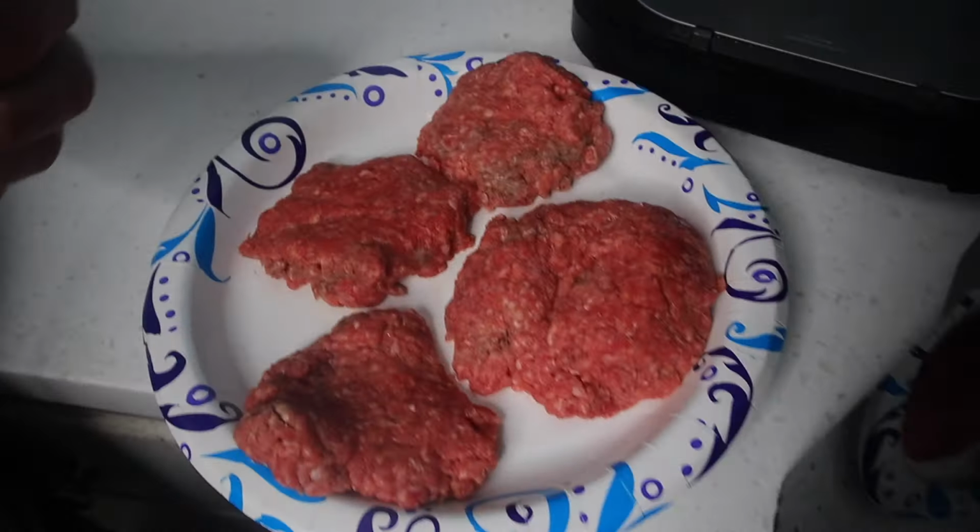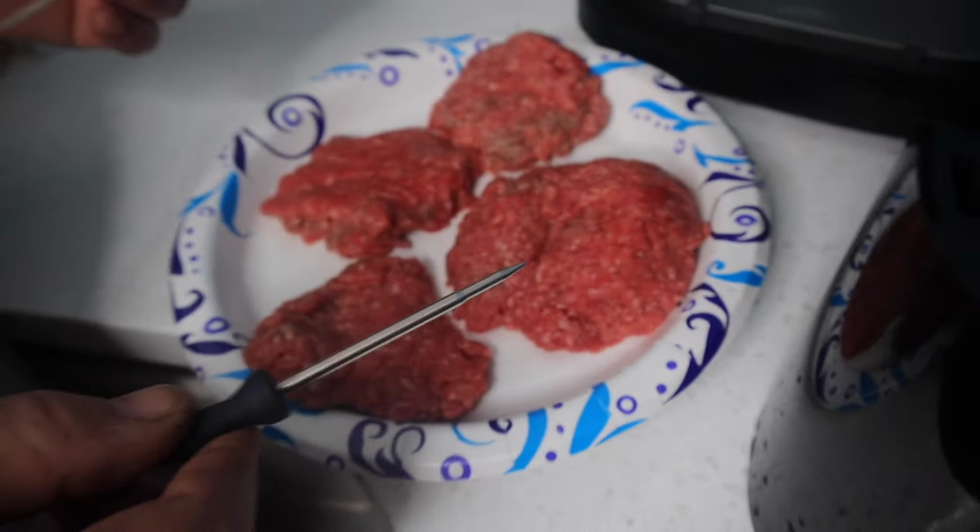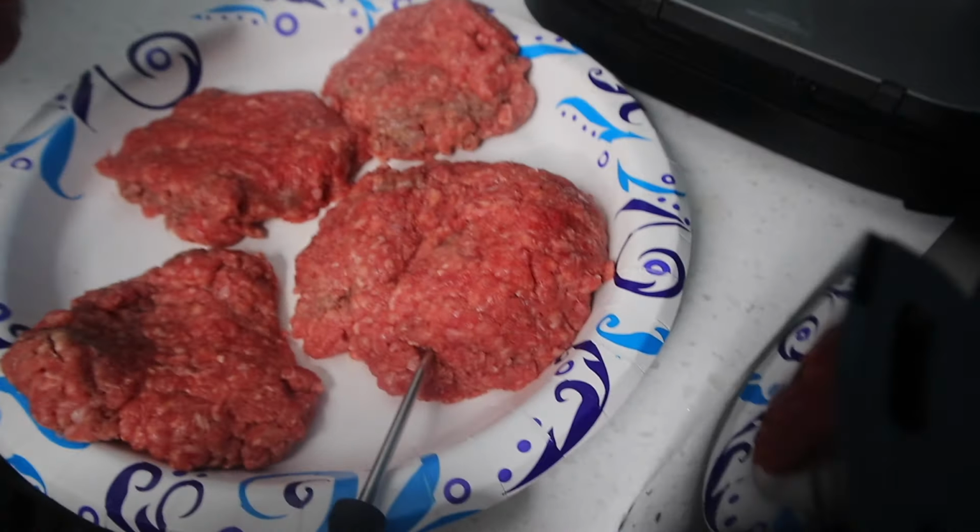All right, so we got four burgers here. The bigger one is for me and the little ones are for the kids. Chris is gonna put the probe into mine.